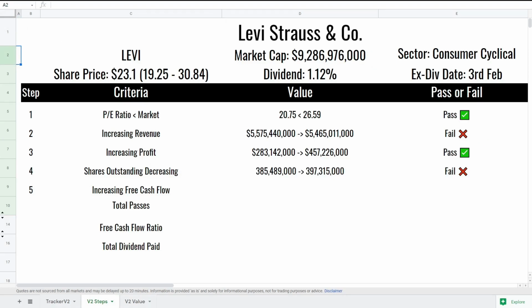Next, what we want to do is look at the shares outstanding, and we want these to be decreasing. What are shares outstanding? They refer to the company's stock held by all shareholders. Companies can then buy back these shares by purchasing them off the market, which reduces the amount of shares outstanding. This makes each share more valuable.